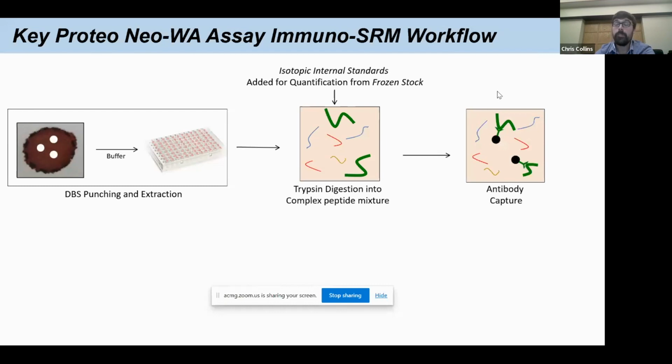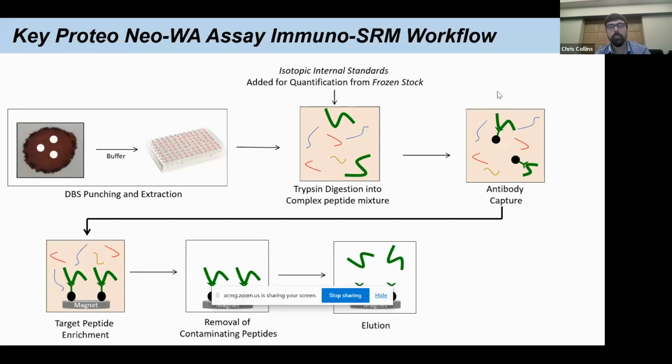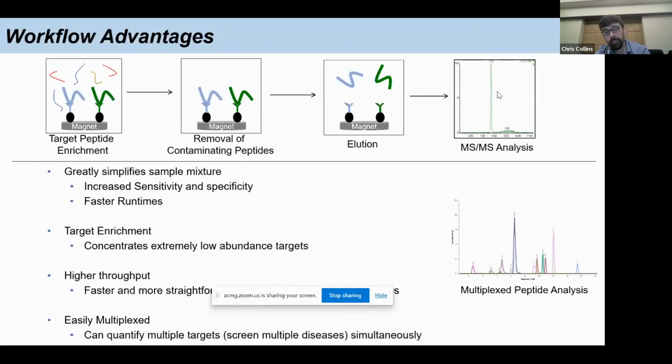We then have specifically raised anti-peptide antibodies and bound those to magnetic beads. So the anti-peptide antibodies will bind to our biomarker peptides of interest in the extracted peptide mixture. We can then pull that out on a magnet, wash to get rid of all of the contaminating peptides that we're not looking for, elute specifically our biomarker peptides of interest, and then analyze that by mass spec. A lot of advantages to this workflow. So we greatly simplify the workflow, which increases our sensitivity and lets us run much faster.